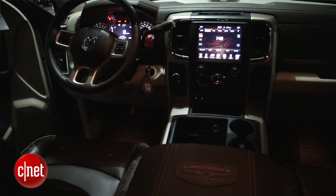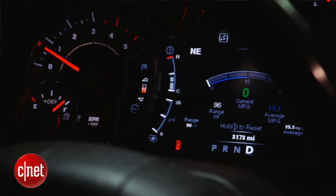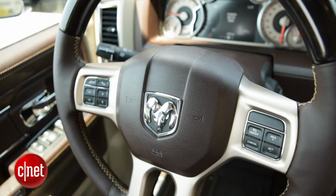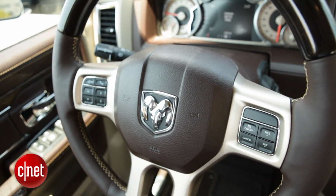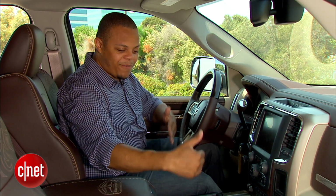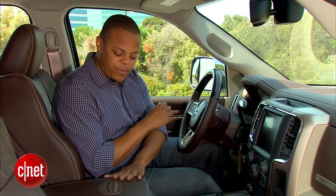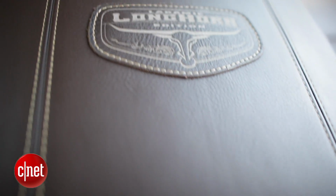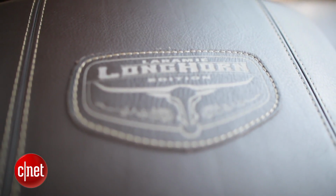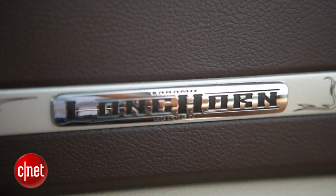Inside, we're seeing a lot of the Chrysler DNA starting to seep through, particularly in the design and layout of the dashboard. The steering wheel seems like a Chrysler badge should go right there in the center. But once you get from about the front of the seats on back, the Laramie Longhorn in particular starts doing some very truckish cowboy things. For example, the Longhorn edition has all of this brown leather with embroidery on it that's supposed to look a lot like the designs you'll see on the side of a cowboy boot.